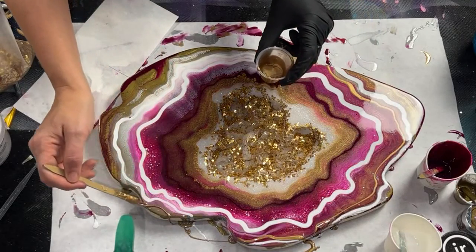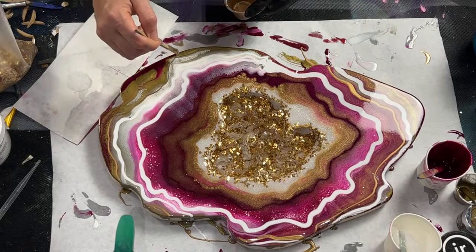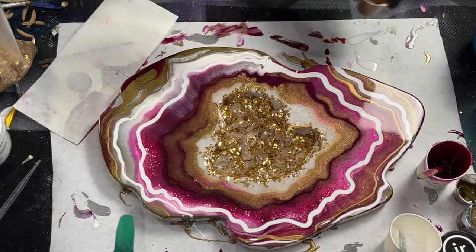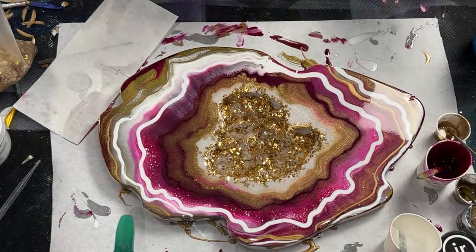On it. I just went on the outside. I was supposed to be on the inside, but that's fine. Nothing in nature is perfect. It's fine. So I'm digging it.